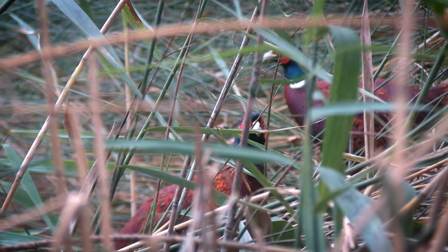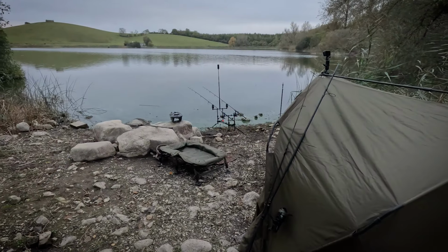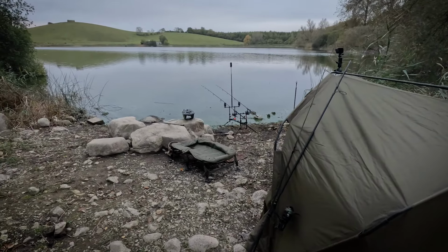Freaking the life out of me, I didn't know what was coming through the reeds, but yeah, a couple of pheasants. So that's just coming up on 3 o'clock, and another update for you. Well, not much of an update really, because we haven't had a tap. Hard fishing here today. The wind has just picked up. It's blowing easterly straight into my face, and it's a cold one.